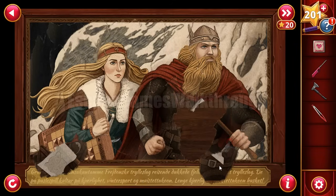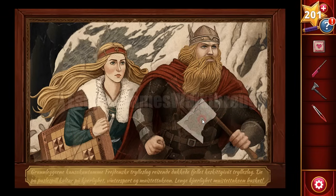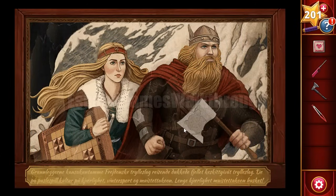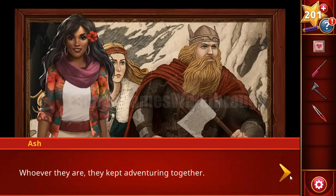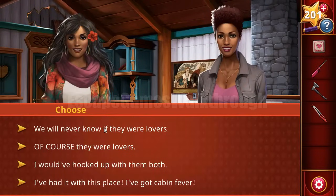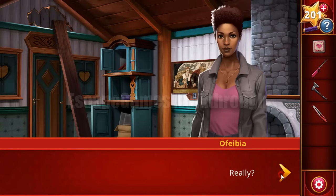Okay, the picture is almost completed. The last piece of the puzzle. And so it gives... what does it use? I think just a question.